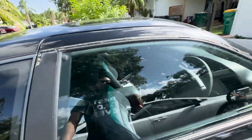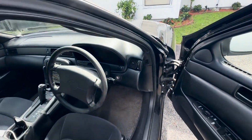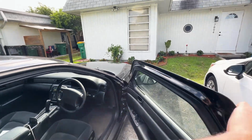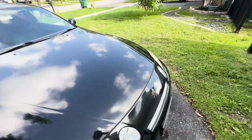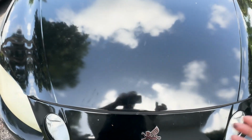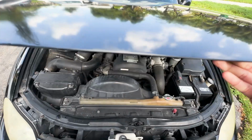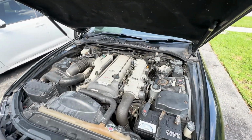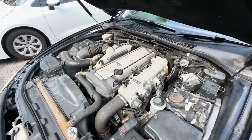So here in North America, these cars came with a V8 and also the naturally aspirated 1JZ. But Japan got the cool motor, and this is what I'm about to show you guys, the most exciting part of this entire car, or just one of many, but the one I like the most. A nice little 1JZ-GTE. This one does come with VVT-i.